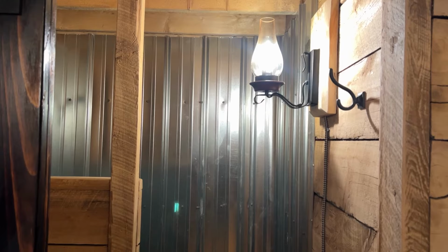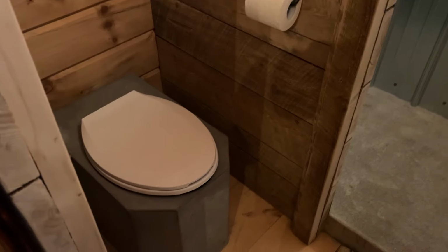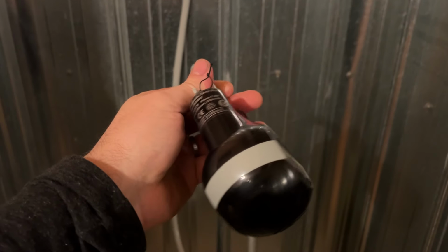The bathroom is really small, so it's hard to film in there, but I'll do what I can. You guys have already seen the composting toilet. This is the shower. Poured concrete base. It's all sealed, and then galvanized roofing steel on the walls. This is the magic, makes it all happen. Little shower pump.